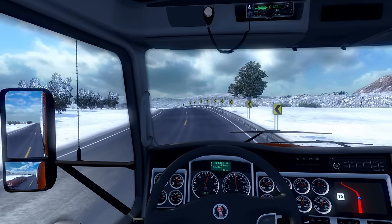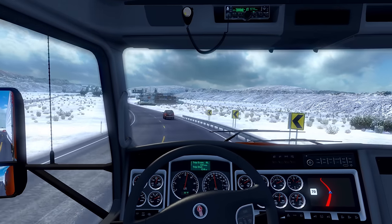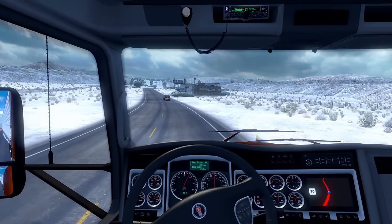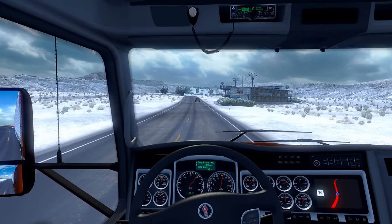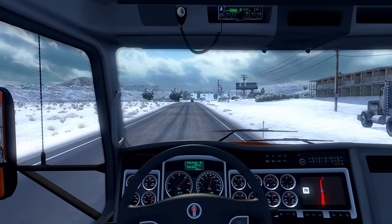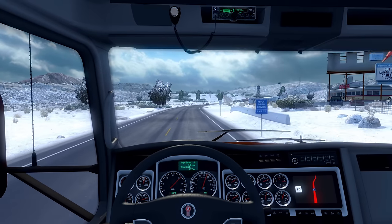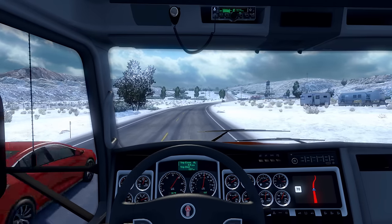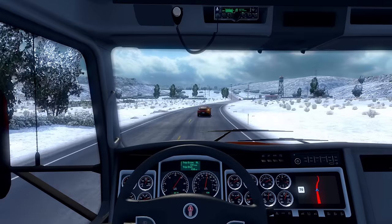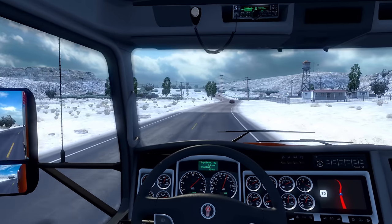What is this crazy fool doing? They got places to go, passing on curves and all. Get down with your bad self. That was a little bit safer of a pass, but that first one, holy shnikes.